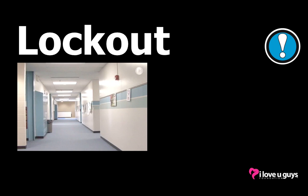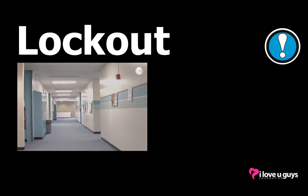Attention students, we're in lockout, secure the perimeter. Lockout, secure the perimeter. The goals of a lockout are to get all students and staff inside the building. Guys, come on in. You need to get inside. Go to the first classroom on the right. Hurry, hurry, hurry. And then lock all exterior doors.